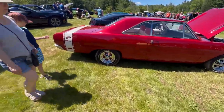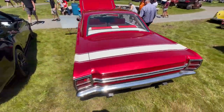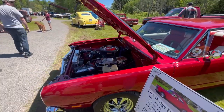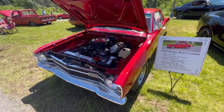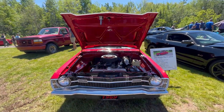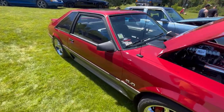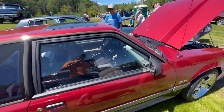$340 dirt. That's got great paint. That's wicked. $69 dirt. Wow. Nice. 344 barrel. Fox. Got my heart for foxes. On the back. Good to see you, 5-speed.